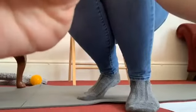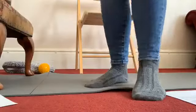So I will change the camera down onto the floor. Just double check. So hopefully you can see there okay.